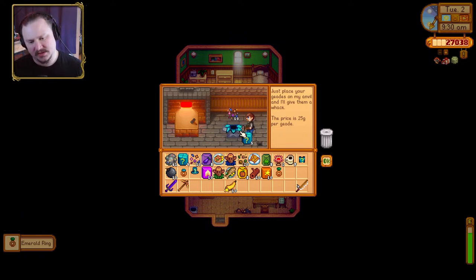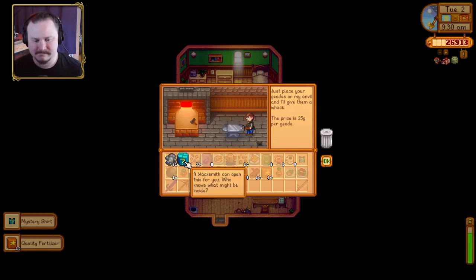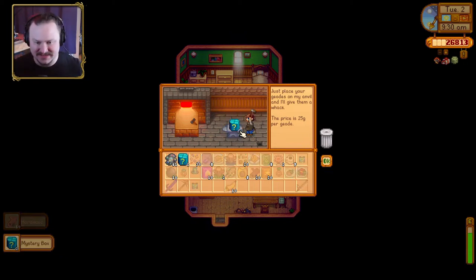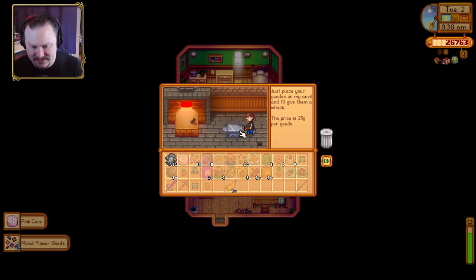Emerald ring. Carp surprise. The merch. Super meal, whatever that is. Another shirt. And then the four that I got in boxes. Let's see. 20 hardwood. Oh, we do need to start collecting. I got two more boxes in a mystery box. Wow. So that means that one mystery box has contained four so far. That is insane. And done.